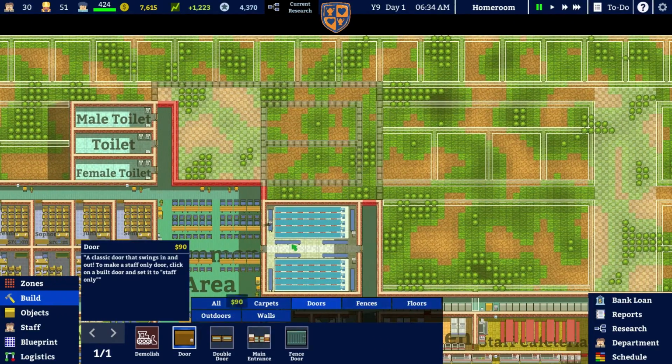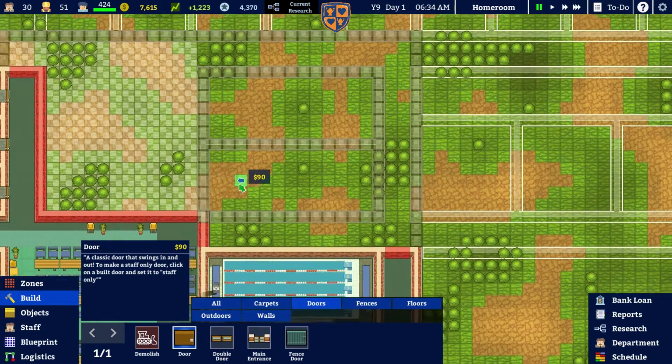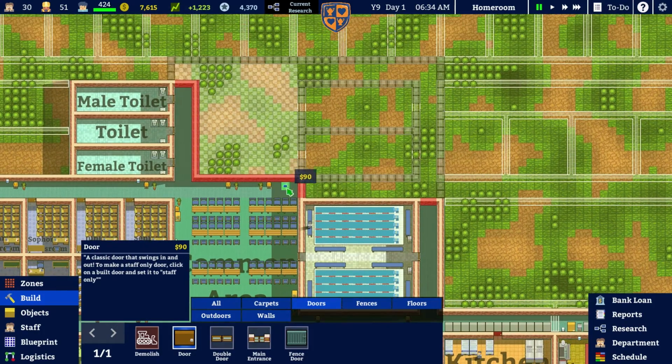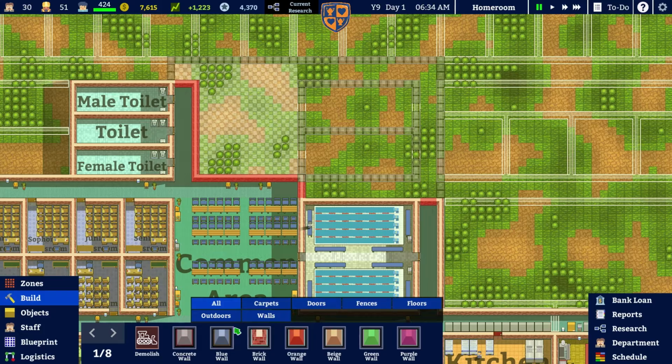And then we just need to put some doors on this as well, because the builders will get a little bit confused with the lack of doors. So we'll put a door there and a door there. And that's all going to be open. So yeah, we should just let them get on with that, I think. So the builders will have plenty to do.